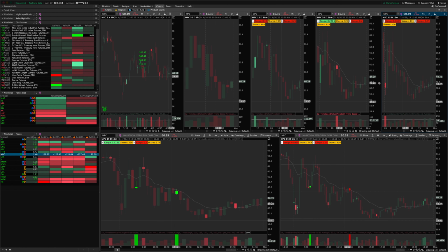This one had a nice 15. I wasn't in this, but you can see some nice signals on the 10 and the 5 here, where volume is pointing out exactly where the pivot points are.